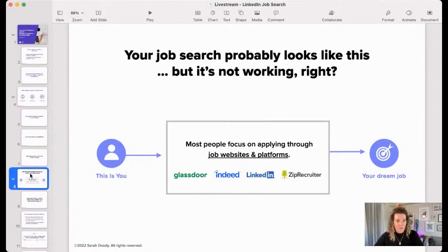So I'm really, really curious. Does your job search look like this right now? So you're over here and your dream job is out there somewhere, and you are spending a lot of time finding jobs on what I refer to as job websites and job platforms. Ones that come to mind for me: Glassdoor, Indeed, LinkedIn, ZipRecruiter, etc.